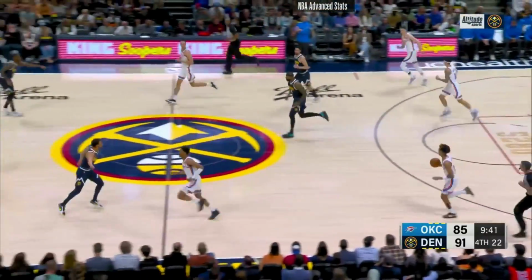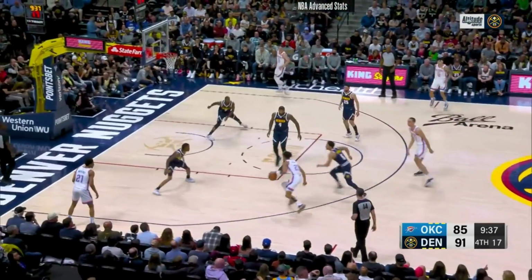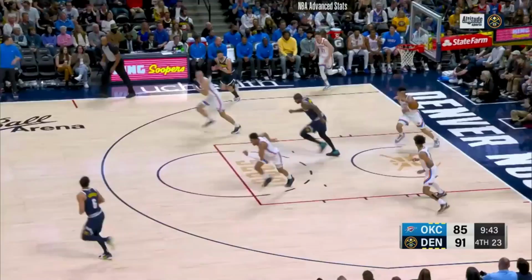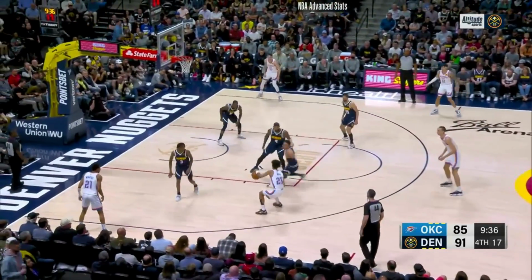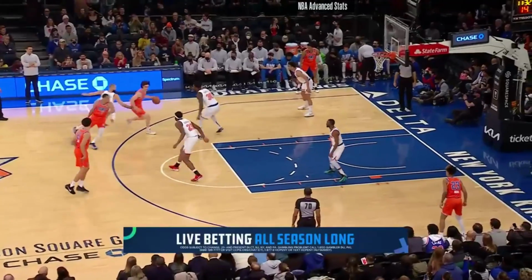Off that high ball screen in that zone, I think Bones Highland can look to attack the paint even more and make the defense collapse. Man, that's good. Here's Giddey.